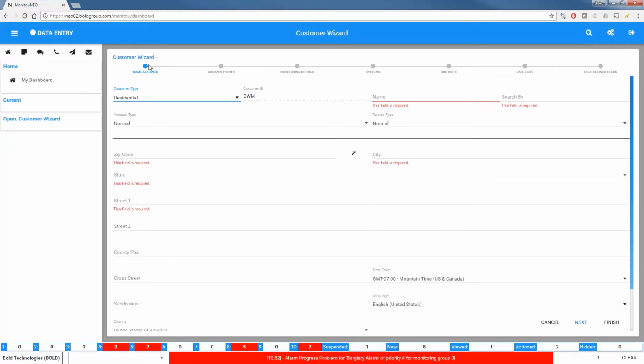Once we're into the wizard, our operator, our data entry specialist, can clearly see all of the steps that they need to complete along the top to create their new customer. We're not going to go completely through all of the steps today. As Karen mentioned, there's a great new video available on the resource library that really goes into depth on the customer wizard. But we'll do some simple steps here.